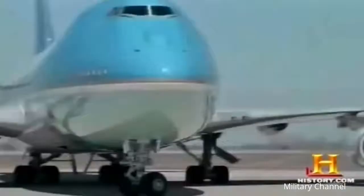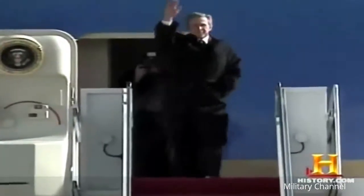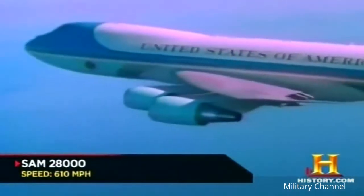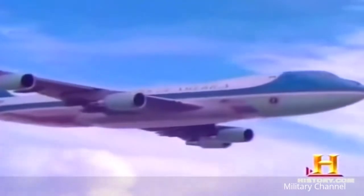Delivered after the Reagan term, they have served Presidents Bush Sr., Clinton, and George W. Bush. It seems like we've reached technologically kind of a plateau. The current 747s represent, in terms of speed and accommodations and technical sophistication, everything you would need.